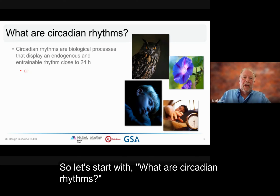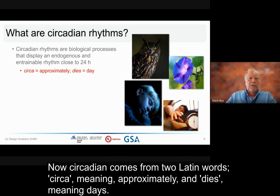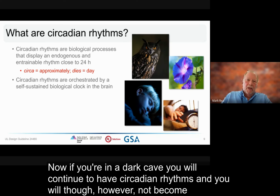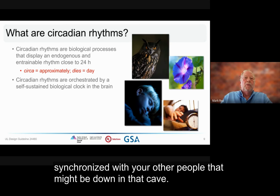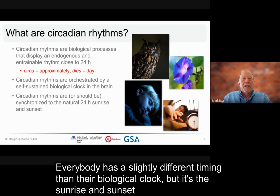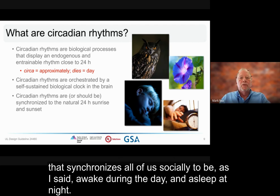So let's start with what are circadian rhythms. Now, circadian comes from two Latin words, circa meaning approximately, and dies, day. You have a clock literally in your brain that cycles roughly every 24 hours, or every day. If you're in a dark cave, you will continue to have circadian rhythms, but you will not become synchronized with other people that might be down in that cave. Everybody has a slightly different timing in their biological clock, but it's the sunrise and sunset that synchronizes all of us socially to be, as I said, awake during the day and asleep at night.